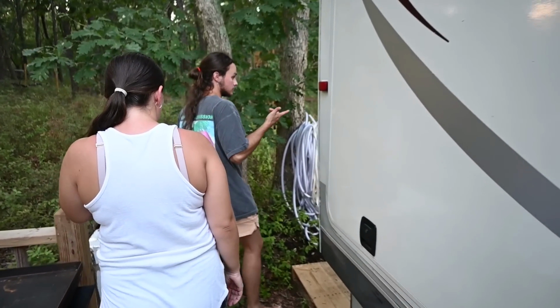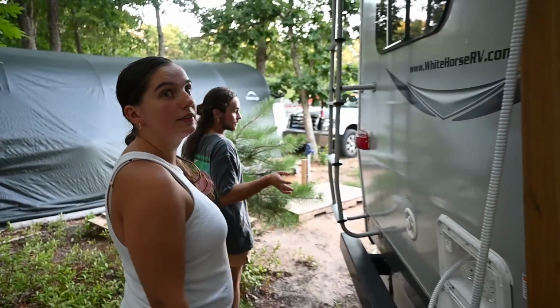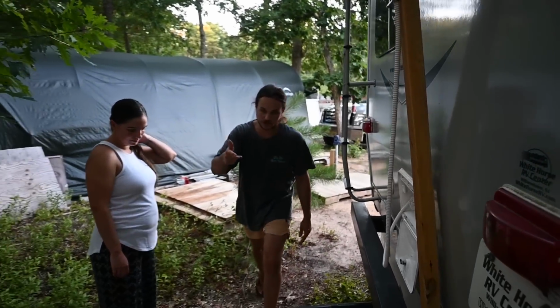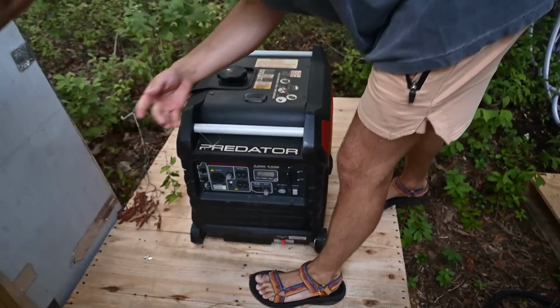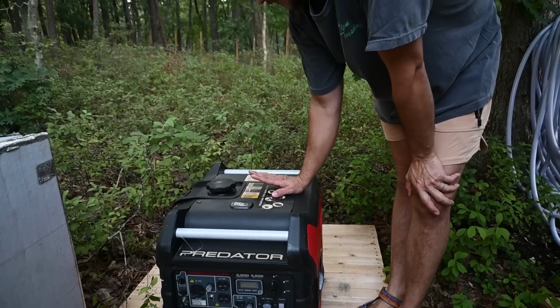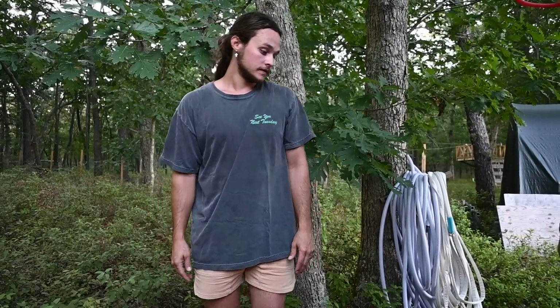And if you follow us around to the front, back here you get a quick peek of a little outdoor shower. And of course right behind you is our generator. I built like a little sound box just because generators can be very noisy. And I actually would highly personally recommend this 3500 watt Predator generator, sine inverter. Super useful for off-grid application, super quiet and really efficient.